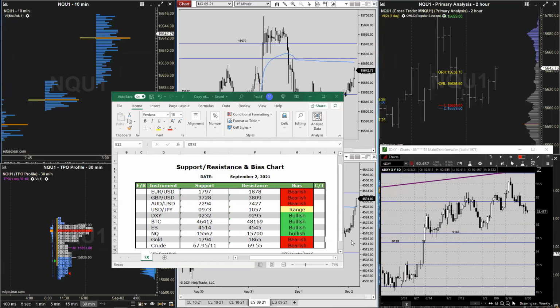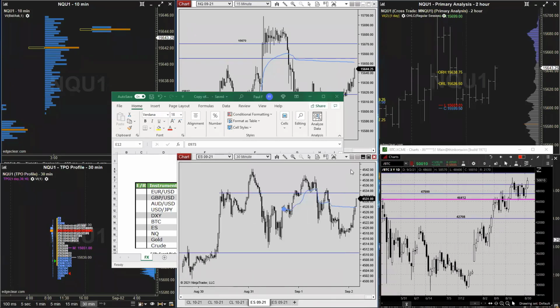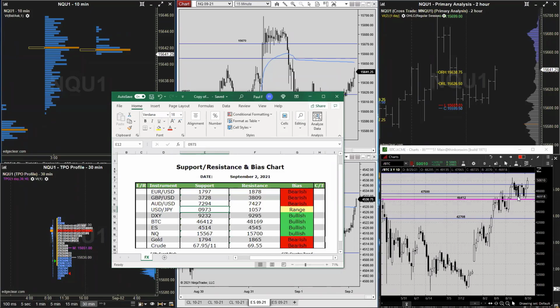And we'll go on and move now into Bitcoin. Not really getting much movement here in FX, still. Taking a look at Bitcoin, we did get that dip down there at 46,412, and boy, did we jump up. I mean, yesterday we rallied, and now we've extended that. So this market really has some juice still remaining behind it.